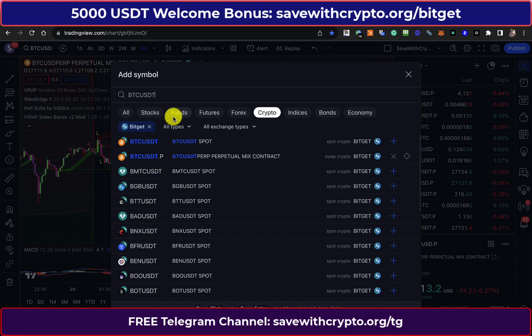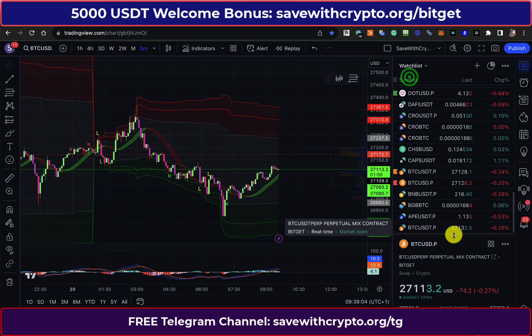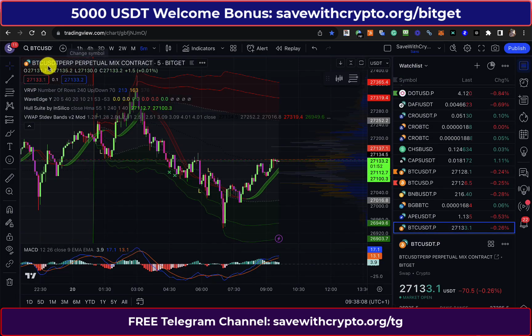So BTC, let's just say BTC USD, search for that. Okay, so you've got this one here that we want, the BTC USDT perpetual contract. You've got spot there, and then you've got BTC USD perpetual contract. Okay, so do note that these are actually slightly different. So this is the one I want. Okay, so if I go here now, you'll see this is BTC USDT.